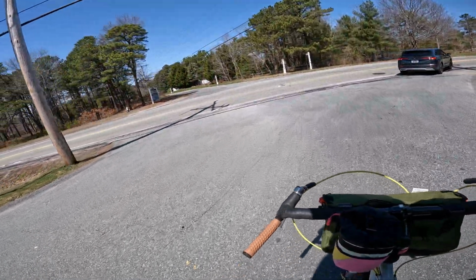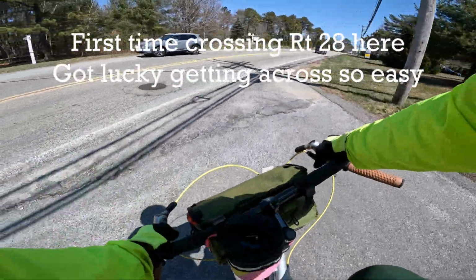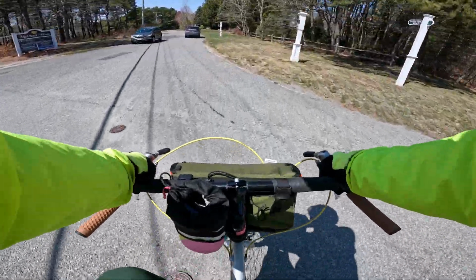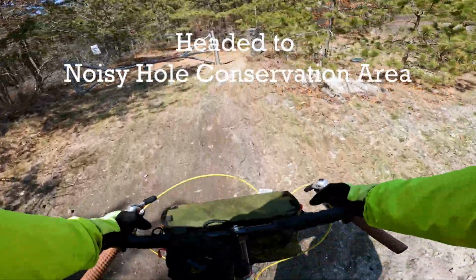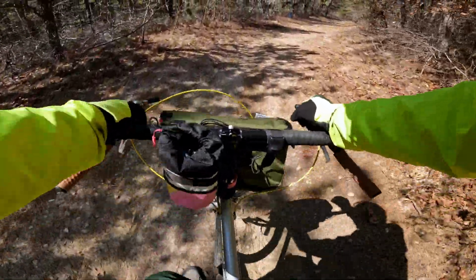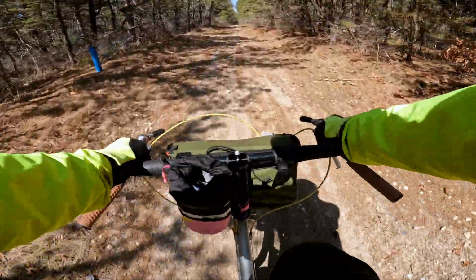So crossing 28 here, again always eventful, but I got pretty lucky. Didn't have to wait too long because it was kind of in the middle of the day. And so we're going into an area I haven't ridden before, but should get me up to Mashpee town.